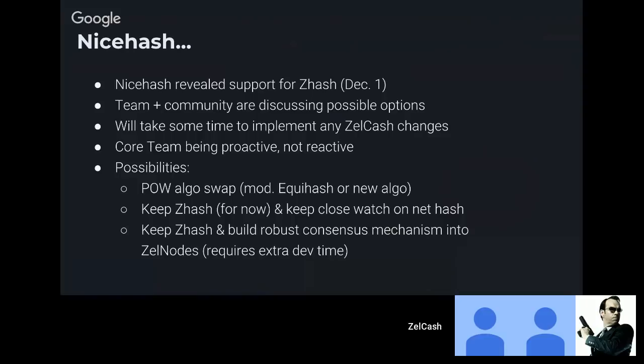Another thing to keep in mind is that we will have ZelNodes up in a couple of months, and there is a possibility that we could develop a more robust mechanism for creating consensus for the blocks and roll it out onto ZelNodes. But that's probably the most unlikely scenario, only because it would push ZelNodes back further. It's always an option, so we'll talk to the community as we go and see what everybody is most comfortable with and what's feasible for the core team to develop in time.